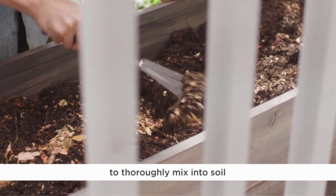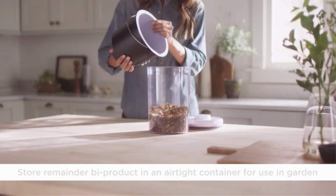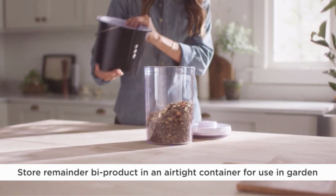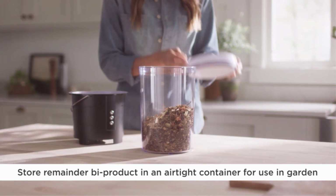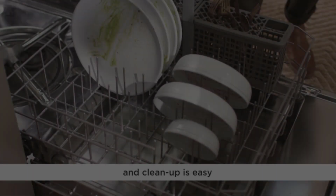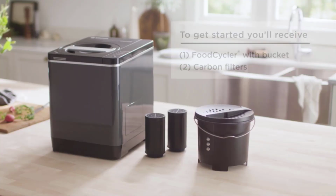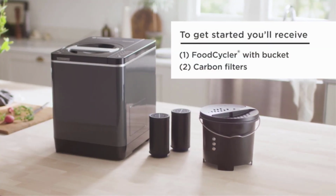The lid locks as a safety feature, which is convenient when small children or curious critters are around. The food cycler also indicates on the display when the filters need changing. As a soil amendment, the company recommends using 1 cup of dried food scraps with about 10 cups of soil and letting it sit for 10 days.